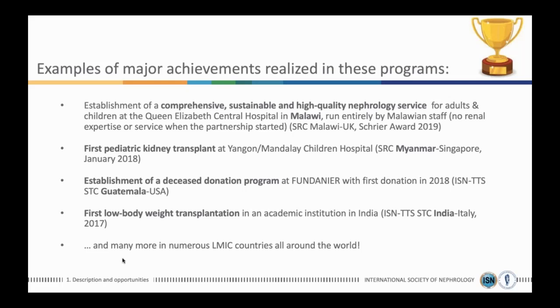Some of the other ones we've seen reported on recently include the first paediatric kidney transplant done in Yangon in Myanmar with the help of the Singaporean group, and I can attest to a very nice video presentation of the deceased donation program for transplantation set up in Guatemala with assistance from the US. So they're excellent examples of quite significant success. Further on the slide, a low body weight transplantation, so it's in pediatric transplantation in particular in India. And in fact, the list goes on and on.